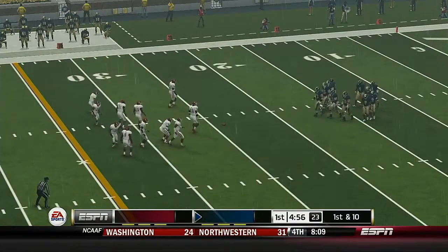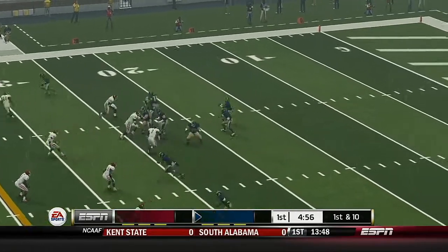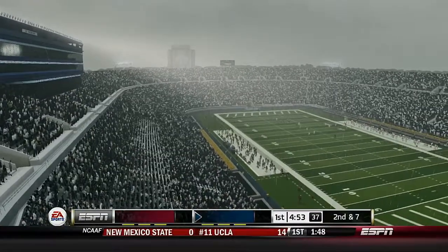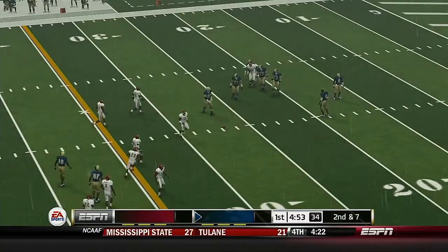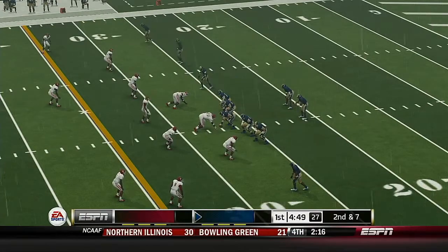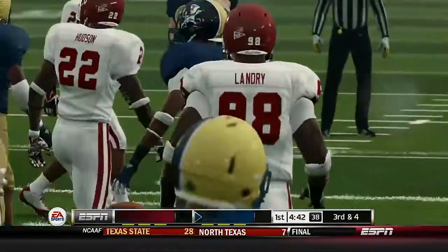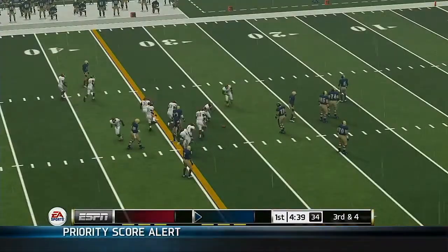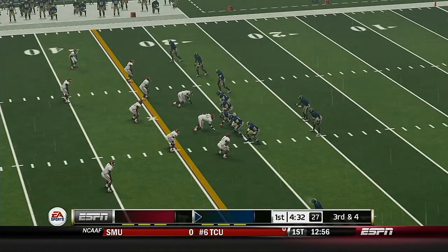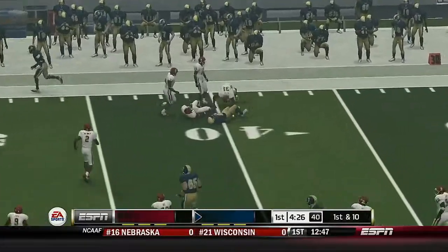The quarterback brings his troops out onto the field for the first drive of the game. Steps out of bounds at the 27. That'll make it second and seven. And he's taken down at the 31. They'll bring him down at the 40.